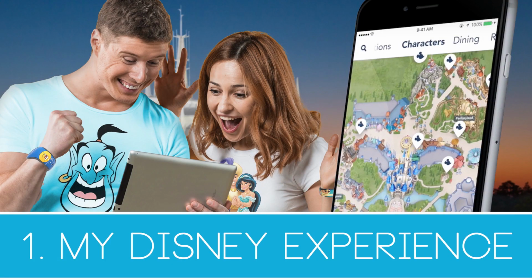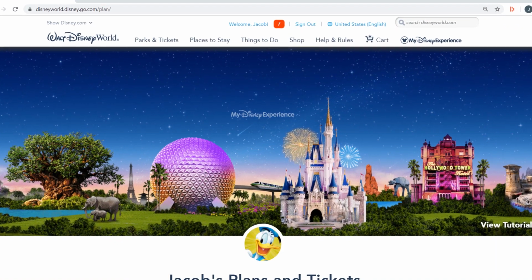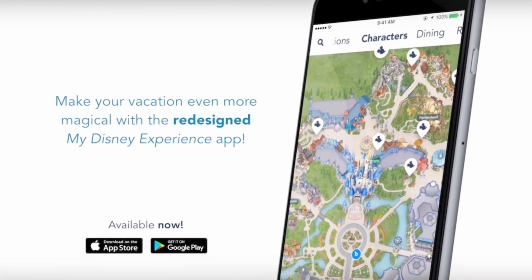Number 1. Create your My Disney Experience account. My Disney Experience is Disney's one-stop location for you to easily manage your travel plans. You can make resort and dining reservations, purchase tickets, get FASTPASSES, and enter virtual queues, view wait times for the attractions, see photos taken during your trip. It's an absolute must for your Disney vacation. Plus, you can access all of these things at mydisneyexperience.com or via the My Disney Experience app on your Android or iPhone.